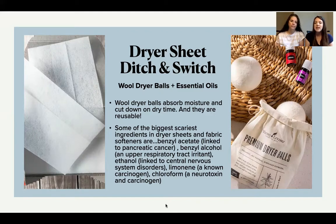So I would say here, let me start by saying a couple of the scary ingredients that are in your dryer sheets and fabric softeners. I don't read big words super well, so I'm just going to tell you, you can read the words. I left it for you. You can read the words and I'll just tell you some of the things that they're linked to causing. So pancreatic cancer, upper respiratory tract irritants, central nervous system disorders, known carcinogens, neurotoxins, and carcinogens.